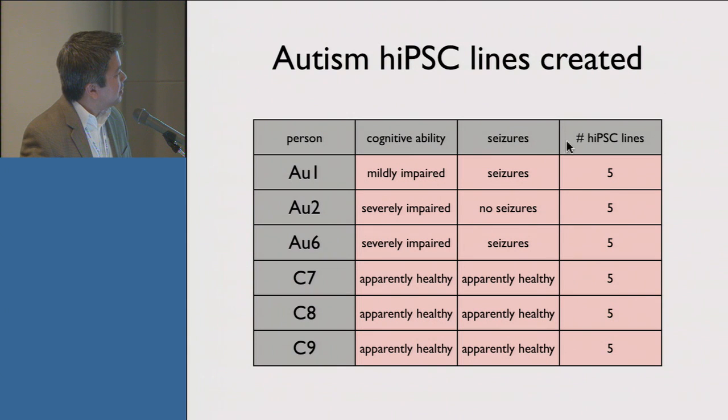I'm showing you that we've used the Sendai, the CytoTune kit, to make a number of different iPS lines from these different patients. One of the things that happens with autism is that about 1/4 of the patients suffer from seizures, and it's not really known why. So I'm going to focus on that question here right now. And you can see here we've got a few of the patients that do suffer from seizures, as well as one that does not, as well as, of course, the apparently healthy controls.